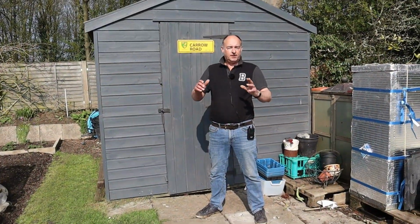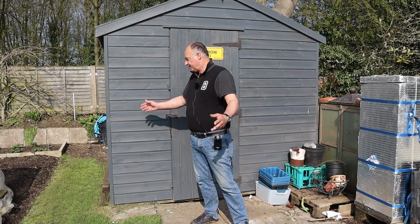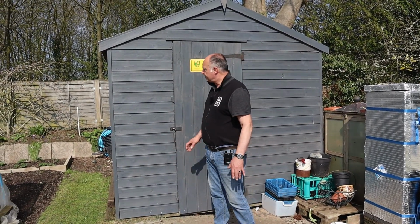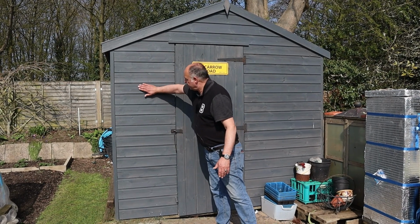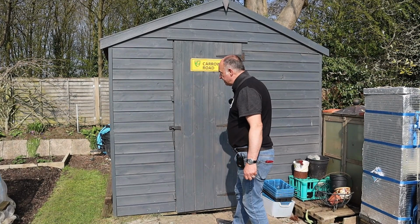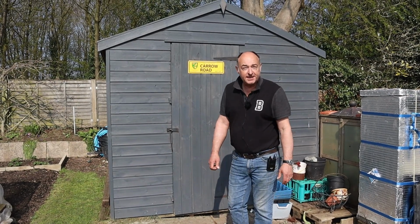Now, you see this old shed of ours in most of our videos. It's been there for probably about 4 years now. We've decided to give it a different colour and to change the way it looks. There it is. That's just smartened it up, made it look a bit sharper, and that's another job that we've been up to over this Easter weekend.